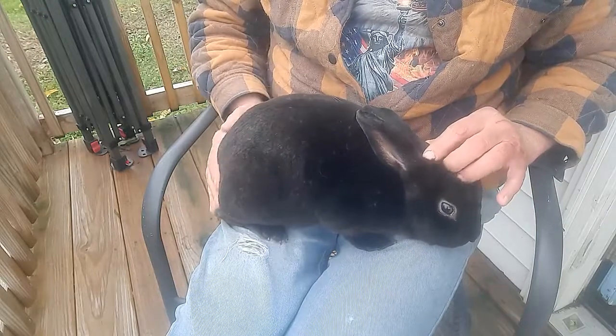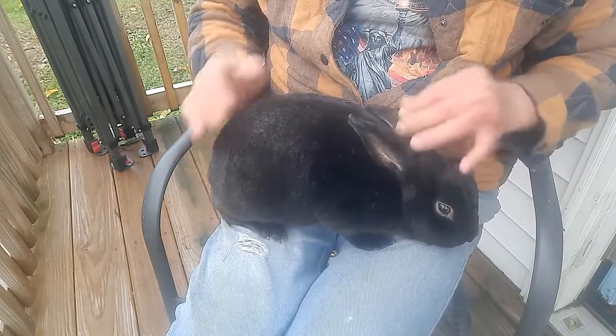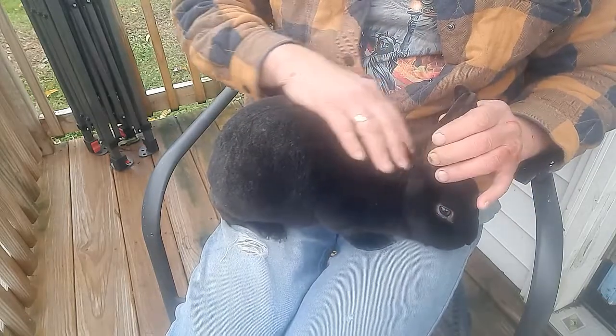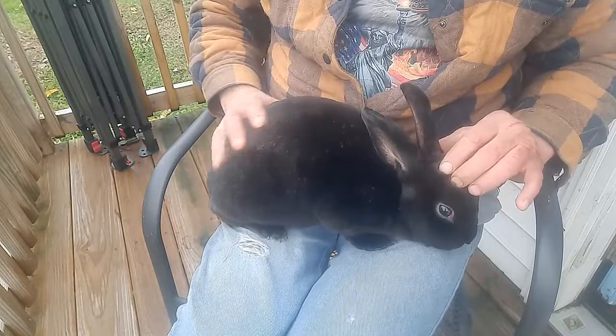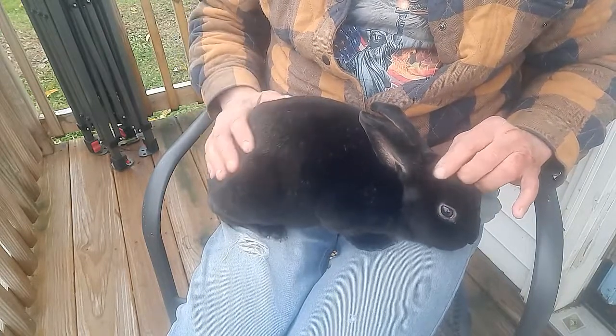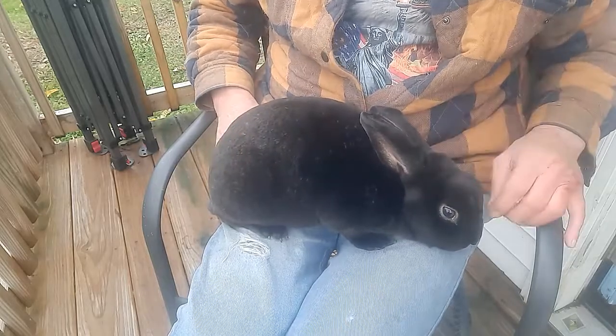She had hurt herself in the back end. She's fine now, but we ended up bottle feeding these guys for about 2.5 weeks. 2.5 weeks? Boy, it seems like it's longer than that. Yeah, I guess that would be about it.